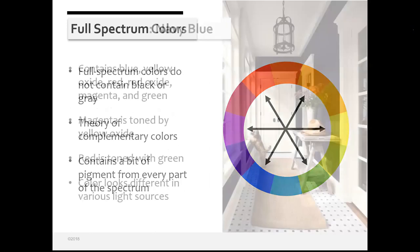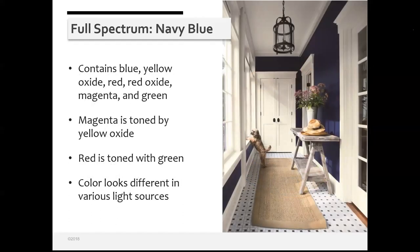There's all your complementary colors. So looking at this picture for full spectrum, a typical navy blue generally contains a blue, a yellow oxide, and a black. The artificial light and sun in the space will react to the blue and yellow oxide, but not the black. So full spectrum colors are not toned with black or gray. A full spectrum navy may contain the blue, yellow oxide, red, red oxide, magenta, and green. The yellow oxide tones the magenta and the red tones the green. So using diverse pigments results in a color that reacts to a broad spectrum of light frequencies.